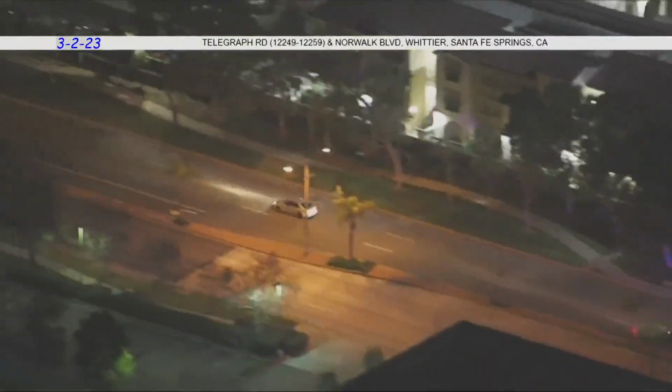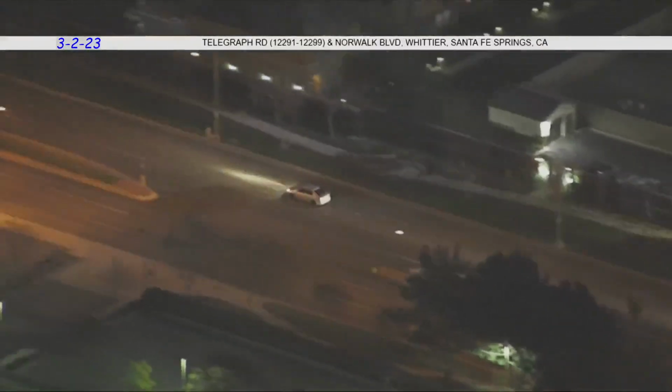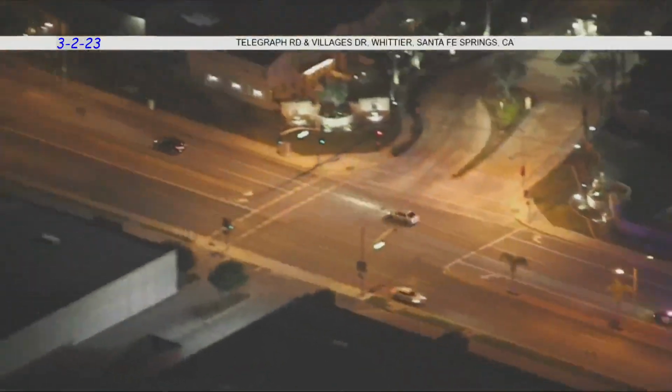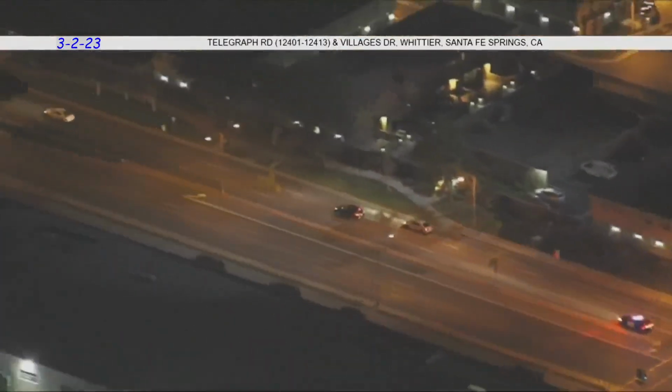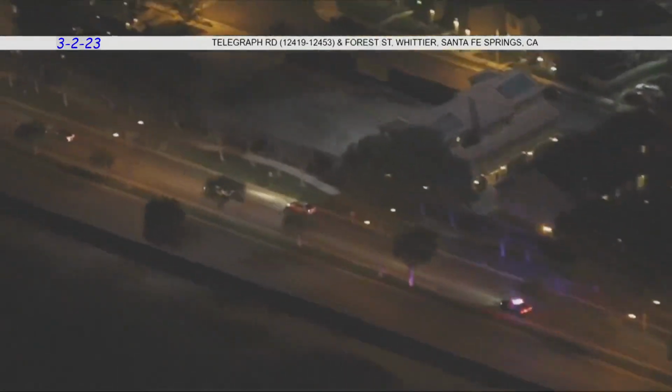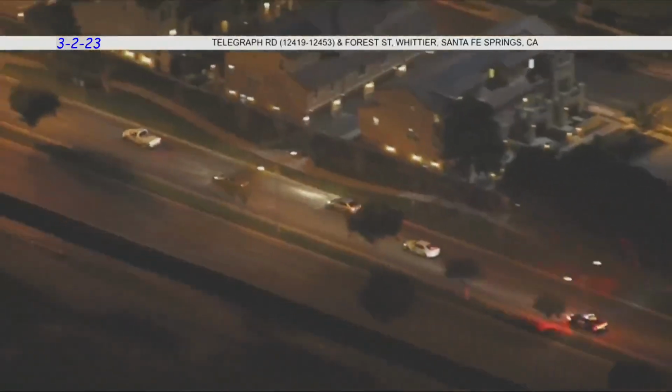I had to check with our pilot. But we are eastbound on Telegraph, doing about 70 now. And they just seem to have the whole road to themselves. Green light after green light. That CHP unit a bit further back now. But you see that spotlight from the airship. That is still on them.